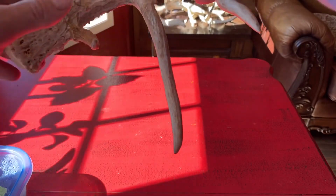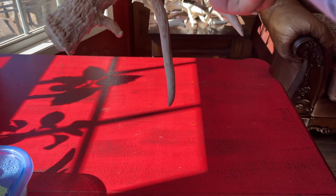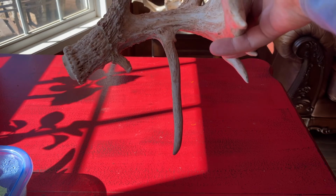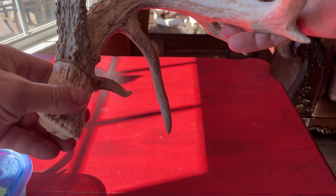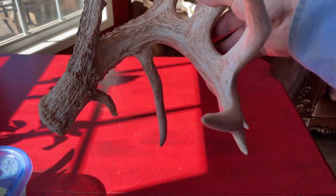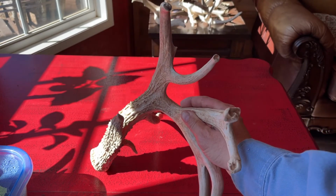So you see a deer like that in the wild, and you think that's some type of a genetic thing, and they're going to pass those traits on to their offspring. But most of the time I would say that's not the case. That's actually from an injury, and on his 4-year-old set, he didn't have that. He was perfectly clean, typical, didn't have any drop tines or anything like that the next year.